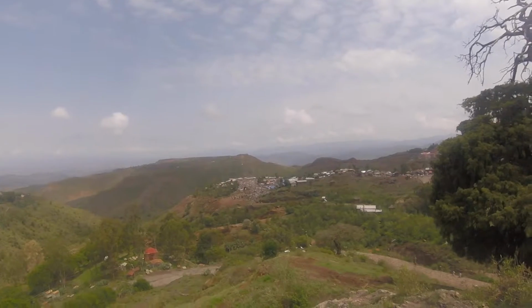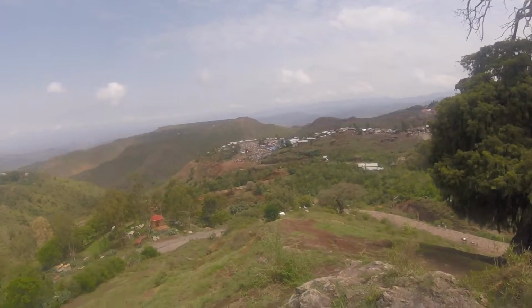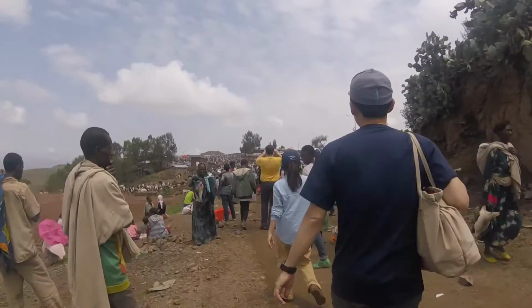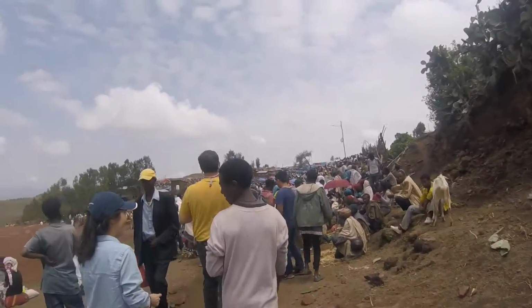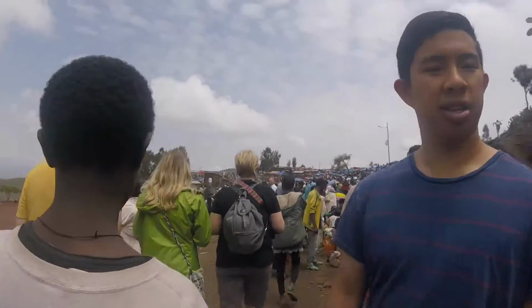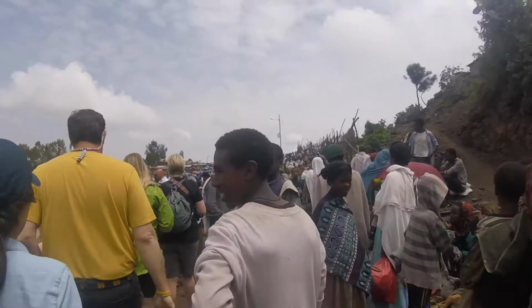You see all those people down there, those white dots on the top of that hill? Yeah, that's the market we're going to. This is a lot busier than the last market I was in. If you remember the Maasai market back in Tanzania, this is going to be a lot more crowded. So let's take you into the crowd.